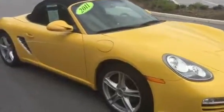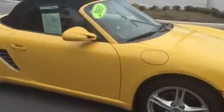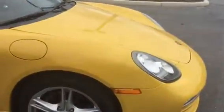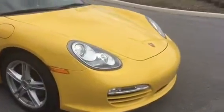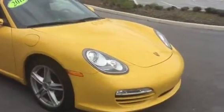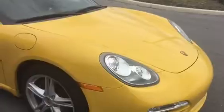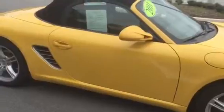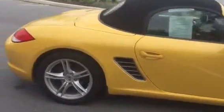And again, this vehicle does come with the stability control. It has a 2.9 liter six-cylinder engine, also a 7-speed Porsche PDK transmission, 255 horsepower, and it is a rear-wheel drive. Also has a transmission hill holder. See the gorgeous speed yellow. The vehicle's in excellent condition.